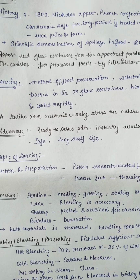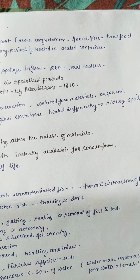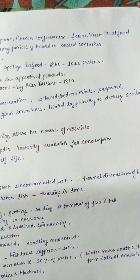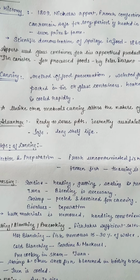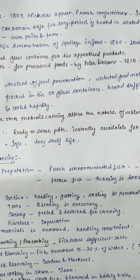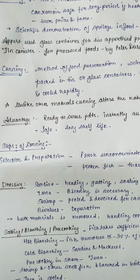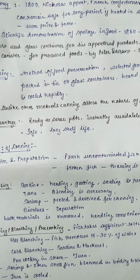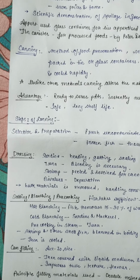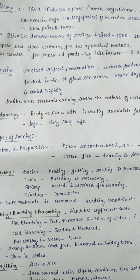What is canning? Canning is a method of food preparation in which selected food materials are prepared, packed in tin or glass containers, then heated sufficiently to destroy the spoilage organisms and cooled rapidly. The principle of canning is thermal destruction of bacteria. So we destroy all the bacteria, especially C. botulinum. Unlike other methods, canning alters the nature of the materials.